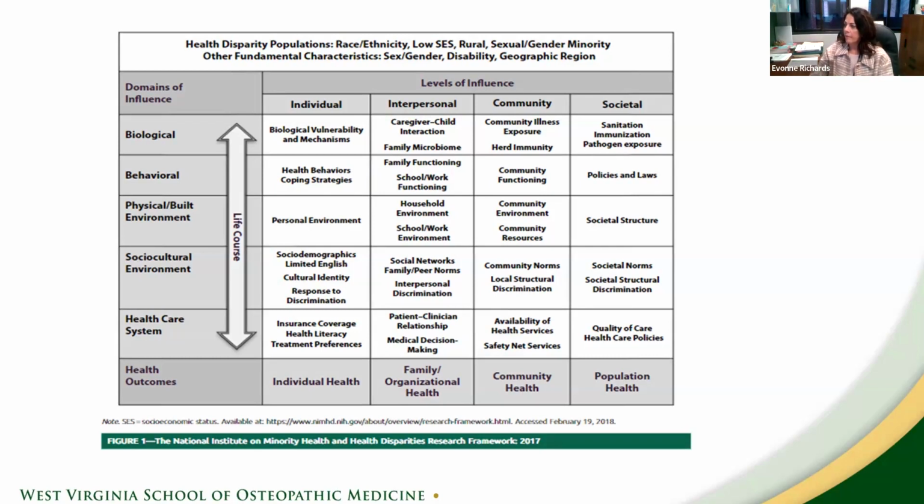So as you can see from the graphic, it just helps you visualize the domains of influence that can either promote or worsen health outcomes. And it includes behavioral, biological, the physical built environment, socio-cultural environment, and healthcare systems over the lifespan of an individual that ultimately impact the community. So we can follow these domains across on an individual level to the interpersonal, community, and societal levels to get a better understanding of what's going on in that community, and to be more equipped to address the complexity of health equity.